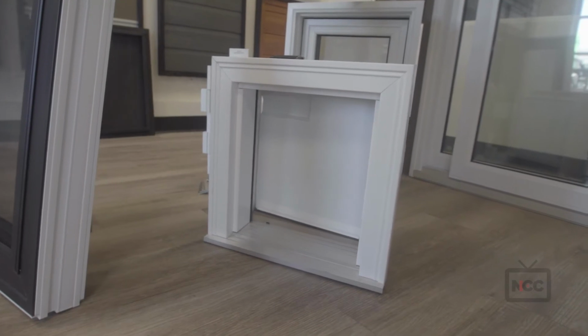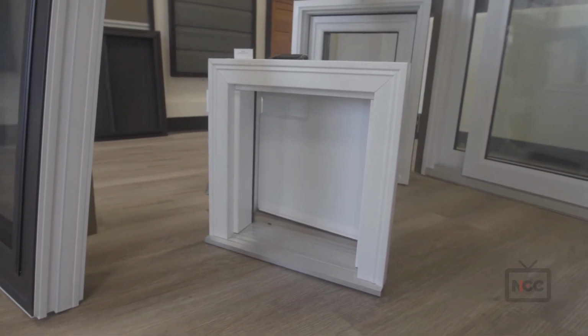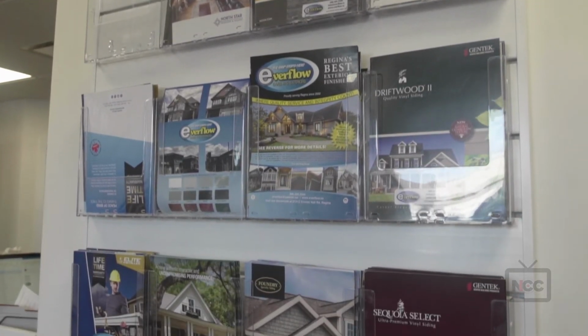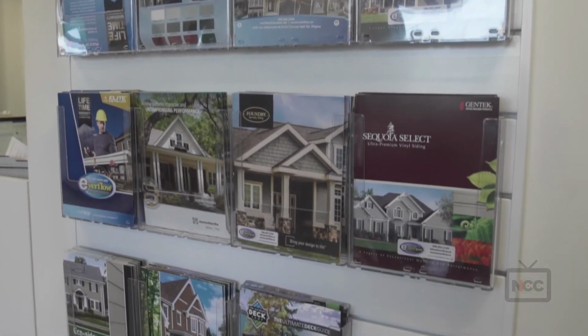Yeah. Okay, and so what are some of the installation tips and tricks that a customer should be looking out for when they're hiring a contractor to install their doors?